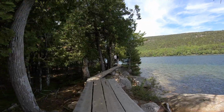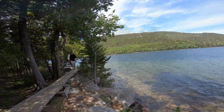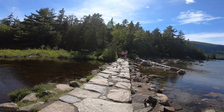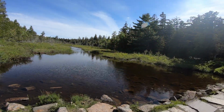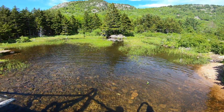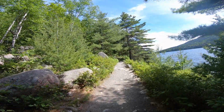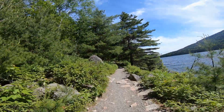We hiked the Jordan Pond path, which was just an easy trail that follows the shore of Jordan Pond. The trail took about an hour and a half and was about 3.5 miles long. Interestingly enough, it provides drinking water for a lot of the area, so there's no swimming in it.